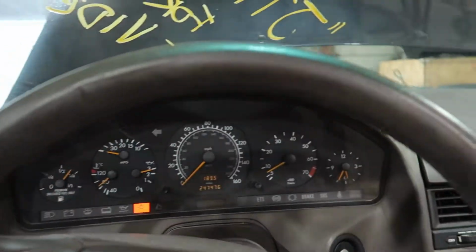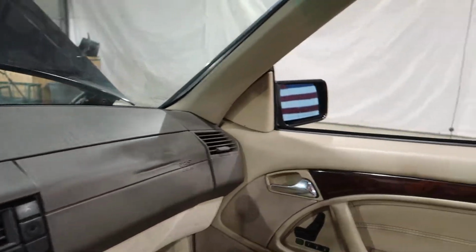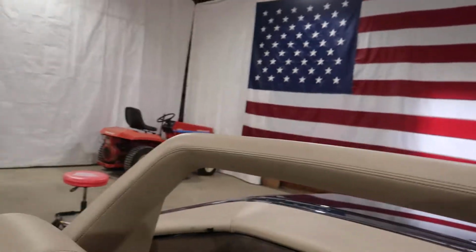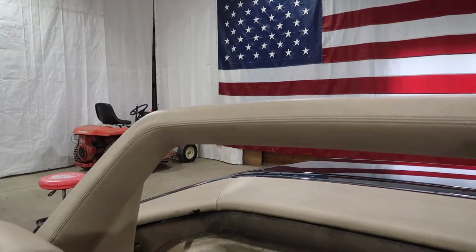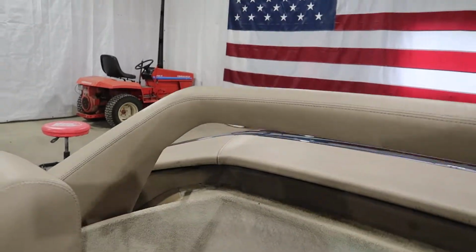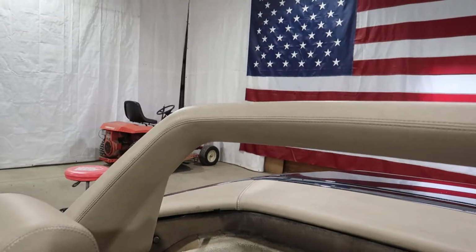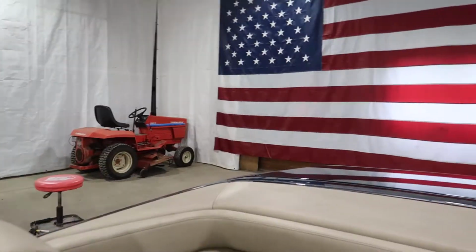All right, and let's get a video of some of the convertible top portions working here. We have the roll bar. Power roll bar works well. And the video of the convertible top working.